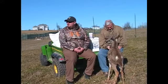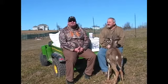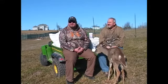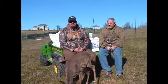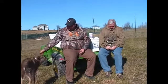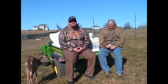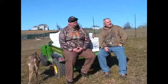I wanted to see this thing get big quick, and the first year I was a little concerned, and this year things just went exactly how they should. We lost very few fawns, and the ones we lost were not something you could fix. This one is proof in the pudding. She shouldn't be here, and she's made it thus far, and I'm real excited about your product. Real glad to use it and have it work for us as well as it has.